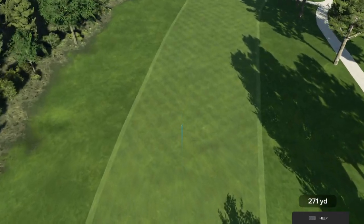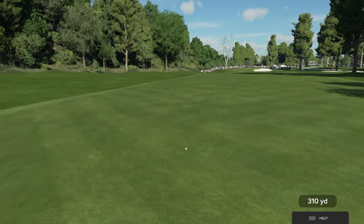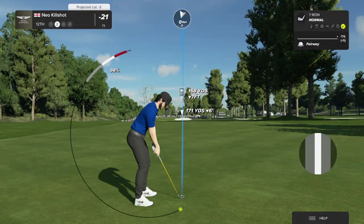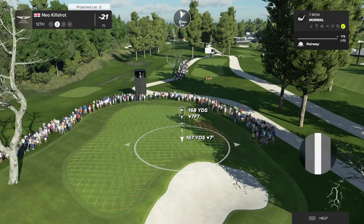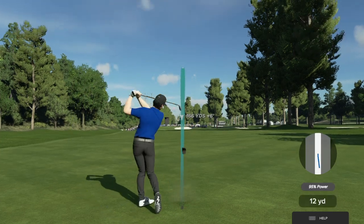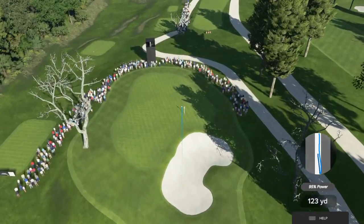And there's a famous tree just short and left of this green, Bogey's tree. Not because of the score, because Humphrey Bogart used to sit there and just watch everybody butcher this hole. And Henny, what's he looking at here? Sitting up here from about 170 yards. This one looks like it'll safely make the green.